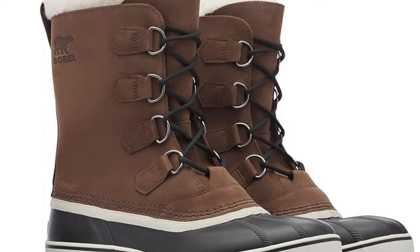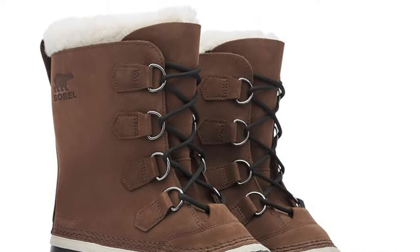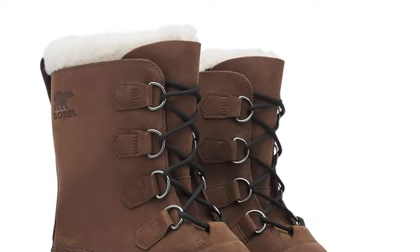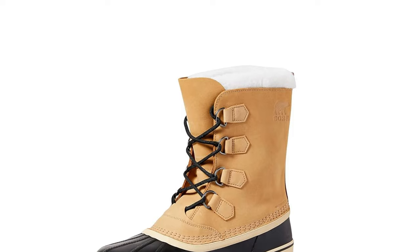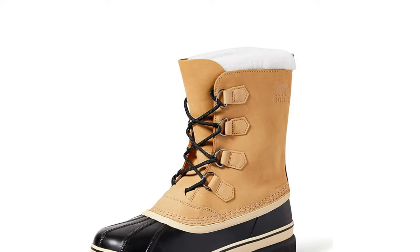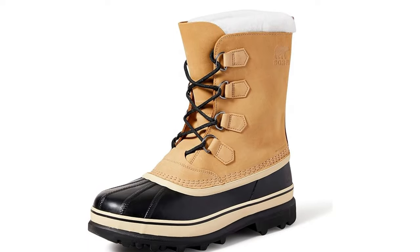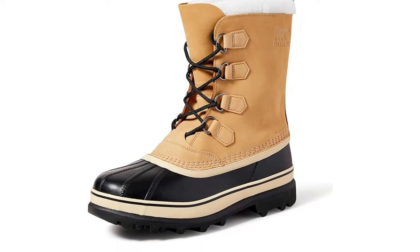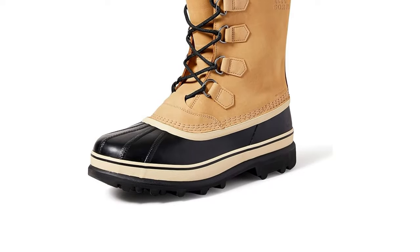Often imitated but never equaled, the original Sorrel boot features waterproof construction, seam sealing, and a removable felt inner boot for warmth, comfort, and protection in unexpected weather. The Caribou is a favorite for everyday cold weather activities. This ultra-comfortable boot features seam-sealed, waterproof construction with a suede and ballistic nylon upper. Iconic Caribou lug design provides proven traction on various terrain.